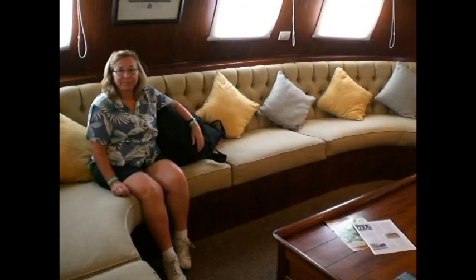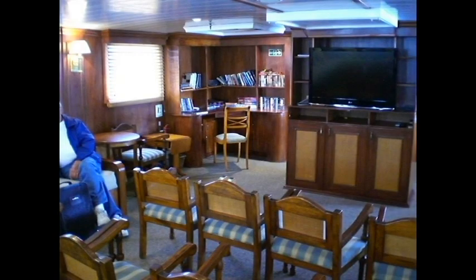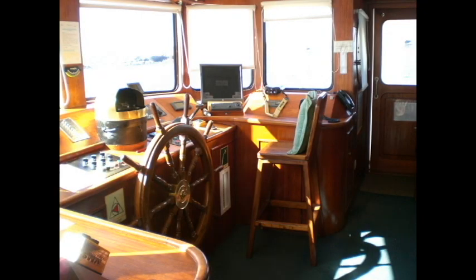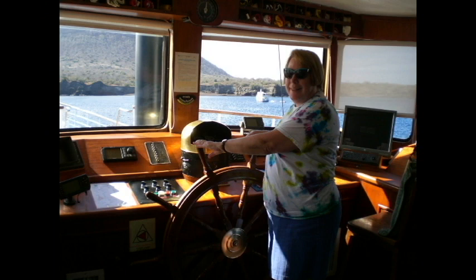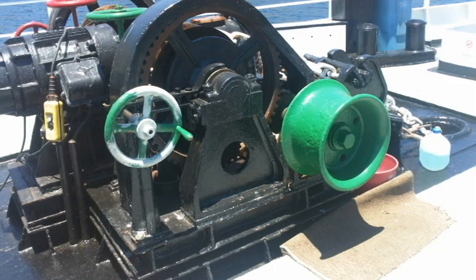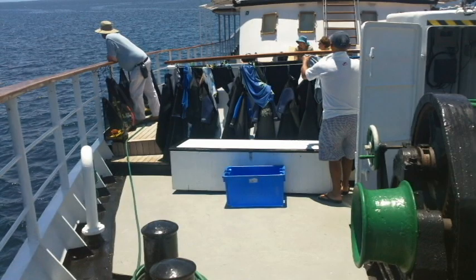This was their lounge, and we met here every day after dinner and either watched a movie or the naturalist spoke to us about what we were going to do the next day. This is the bridge. Here I am trying to steer the ship. And there's Terry. We both got pictures on the bridge. This is the motor, or the engine. It's actually on top of the deck. And this is where they hung all the wetsuits when we came back from snorkeling.